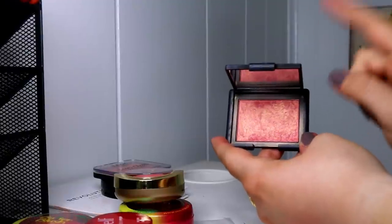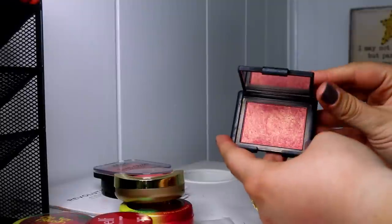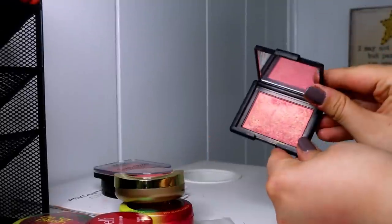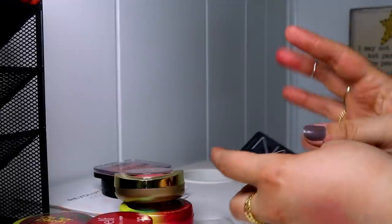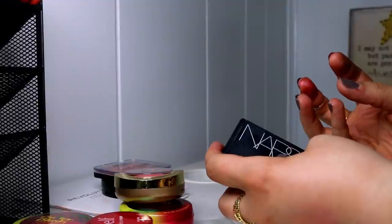I actually ended up, I want to say it came from a NARS set or a NARS collection on their website, and so I do have this same shade already over in the bin. I just figured I would declutter this one, to be perfectly honest, because it's very, very old and outdated, and I'm starting to be able to tell just with the consistency that it is getting a little bit harder, like a little bit too dense.